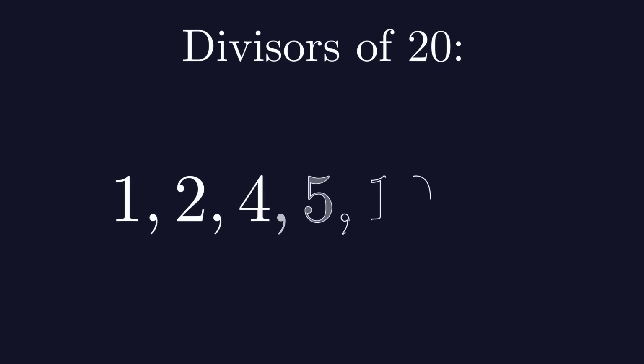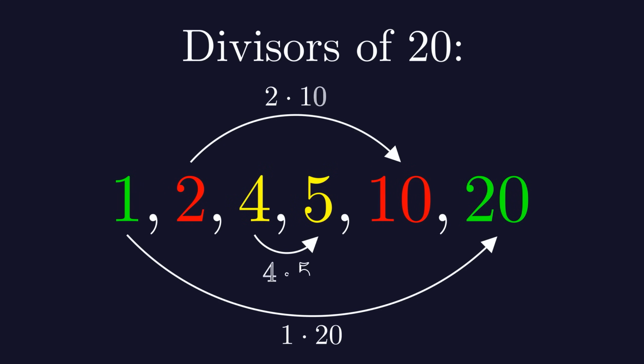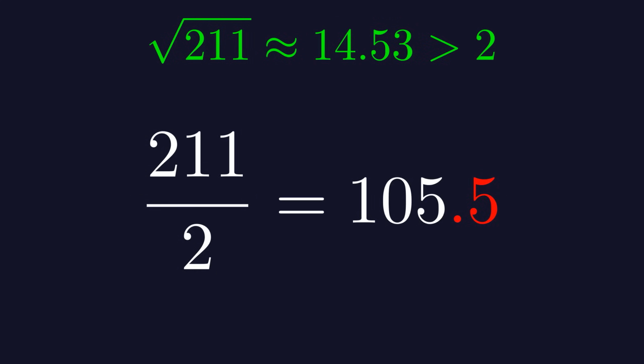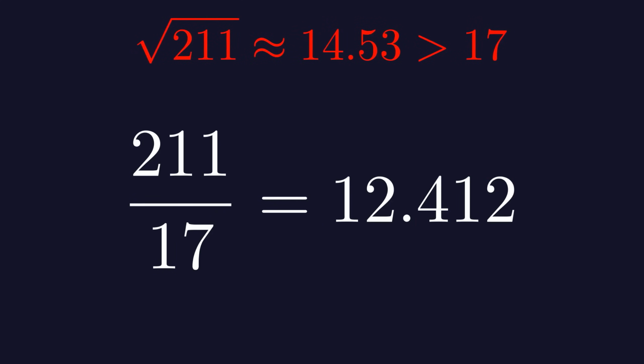Divisors always come in pairs. Knowing this, we can stop searching for divisors of a number after we cross the square root of that number. We can also use the fact that any composite number can be written as a product of prime numbers. It means that we only have to consider prime numbers when we are looking for divisors, specifically those up to the square root of the number. However, to apply this method, we must already have a list of which numbers are prime.